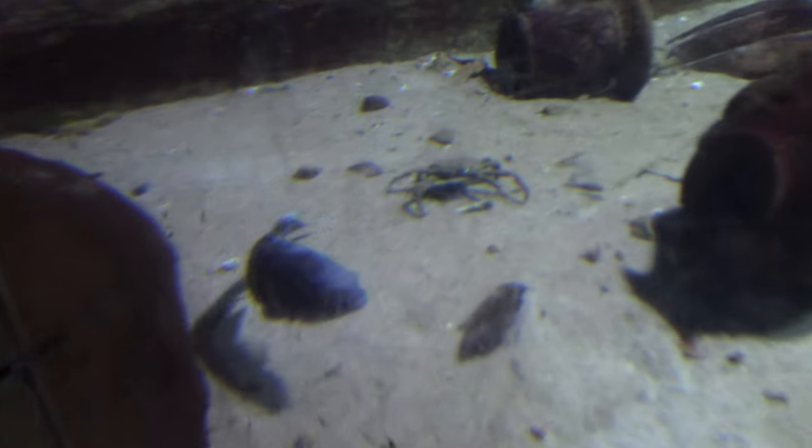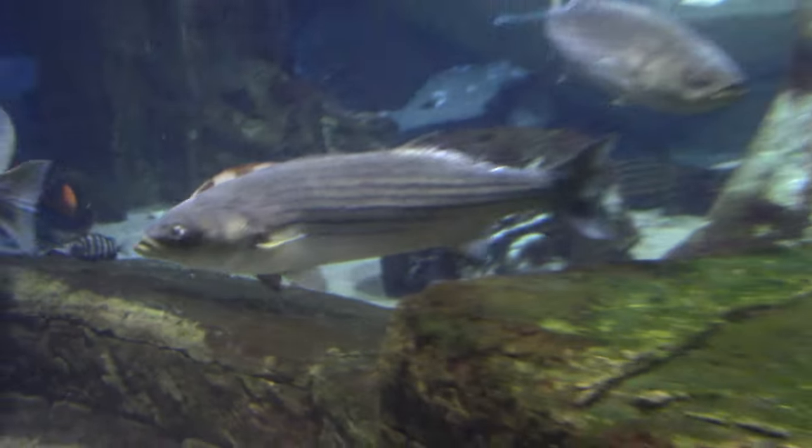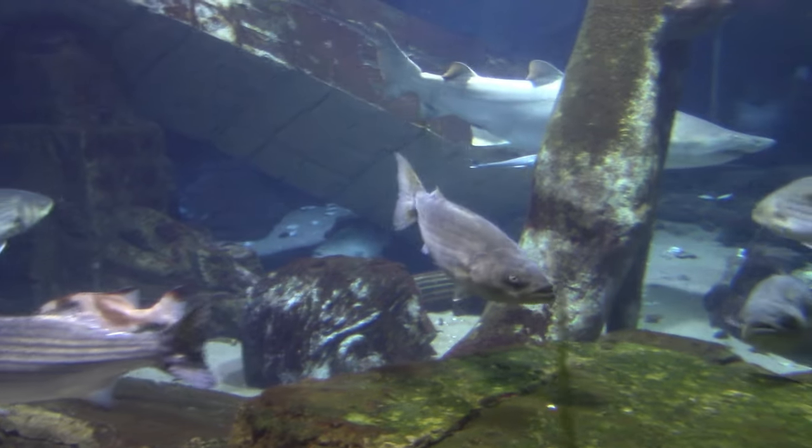You got a crabby in here too. Oh, I think I see the eel. Just poke his head out. It's either a fish. Oh, never mind. That's a fish. I'm sorry. I thought that was the eel. Starting to get excited.